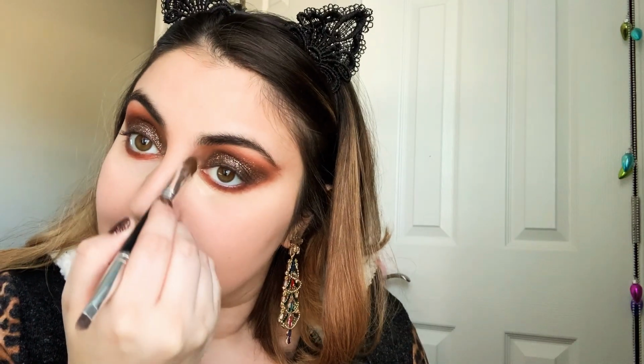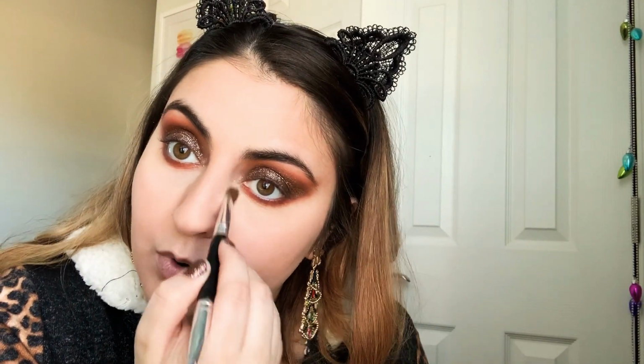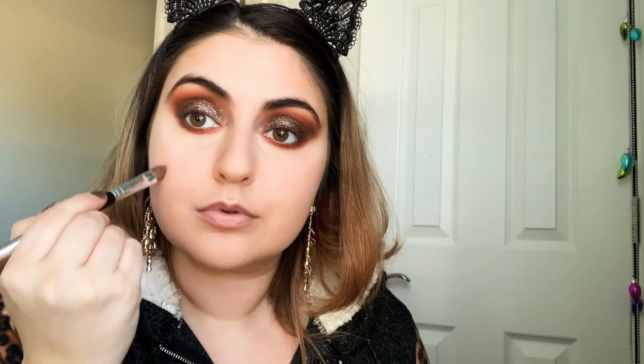So let's just put that to the side for now, and let's go on to the face. Let's wipe away that bake so we don't forget to do that. And let's try and see how the powders perform when it comes to blush and all of that. So now it's up to you if you want to add liner. I just totally forgot to do liner.